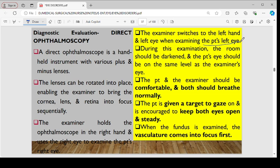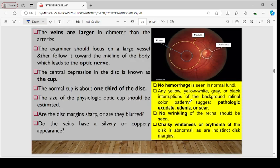eye. During this examination, the room should be darkened and the patient's eyes should be on the same level as the examiner. The patient and the examiner should be able to breathe comfortably. The patient is normally given a target to gaze on and encouraged to keep the eyes open and steady. When the fundus is examined, the vasculature comes into focus first.